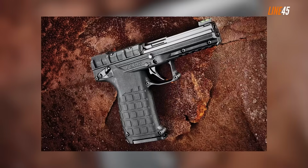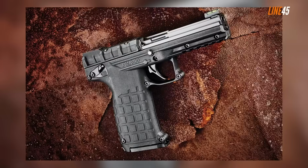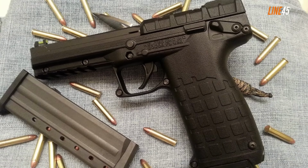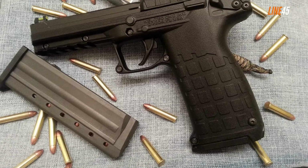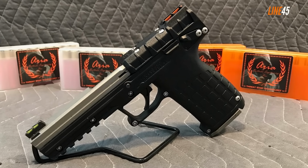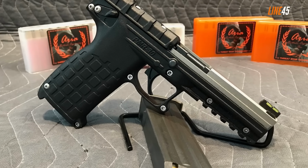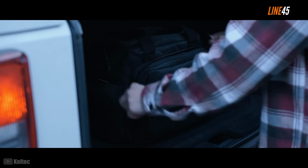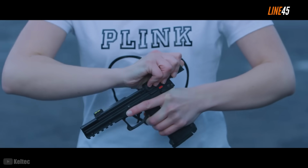Let me start with one of the most talked-about semi-autos in this category, the Kel-Tec PMR-30. This pistol is a game-changer. It gives you 30 rounds of .22 Magnum in a lightweight polymer frame, and it does so with impressive reliability. It weighs just 13.6 ounces unloaded, which makes it easy to carry, especially in a chest rig or pack. The fiber optic sights and crisp trigger make it fun to shoot and surprisingly accurate out to 50 yards. It's ideal for backcountry carry or even as a truck gun when you want high capacity with very little recoil.